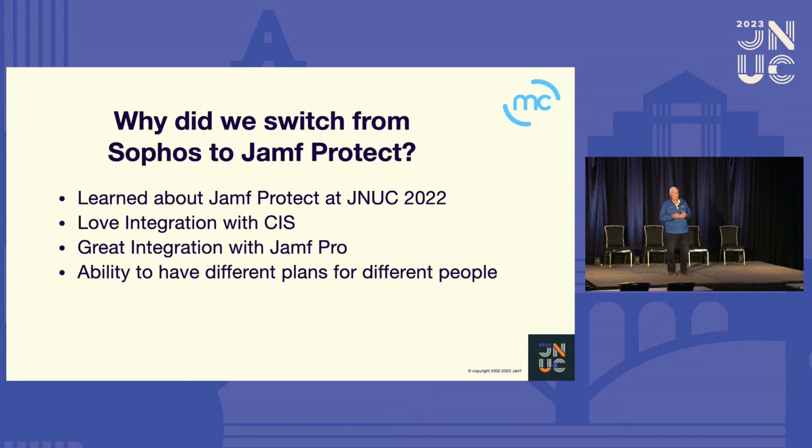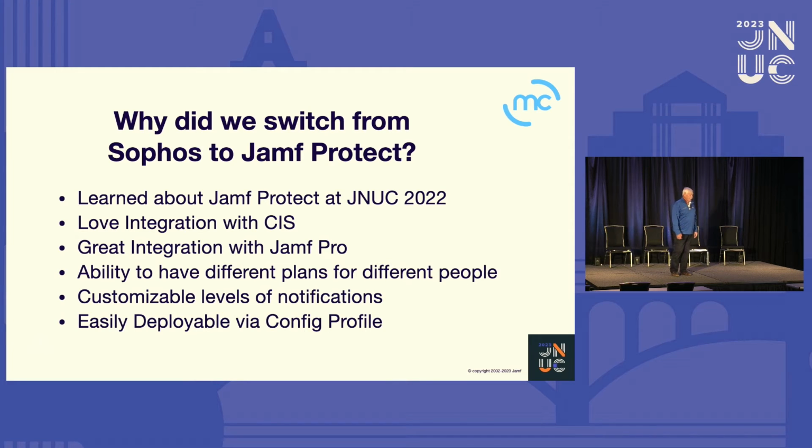And you can have different plans for different people in your organization. Like if you have developers, you don't care if some funky stuff in Terminal is going on. But in your accounting department, if something's going on, you might want an alert on that. And same thing, there are customized levels of notifications too, so you don't get barraged with a lot of different alerts.